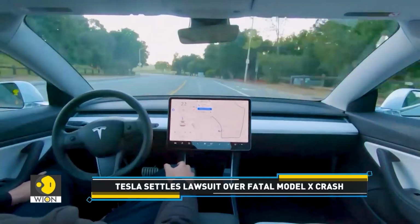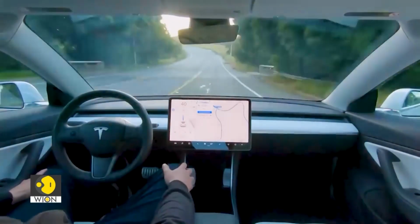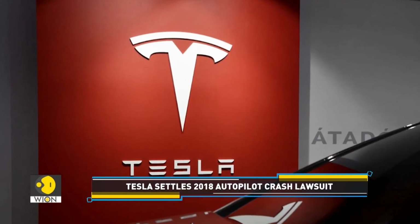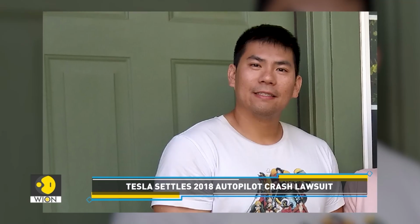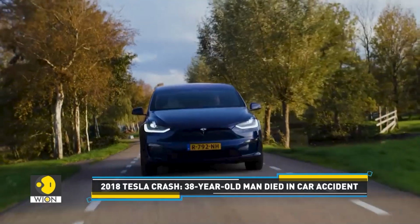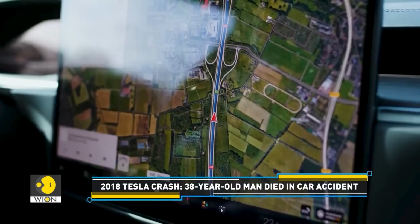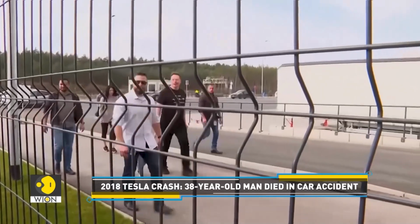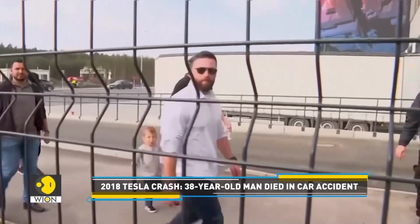According to court documents, Huang's family had alleged that the autopilot technology of the car steered his 2017 Model X into a highway barrier. Tesla, in its defense, said that Huang had been misusing the autopilot system because he was playing a video game just before the accident. Tesla further warned that the system does not make the car autonomous and requires a fully attentive driver who can take over at any moment. The terms of the settlement have not been disclosed yet.